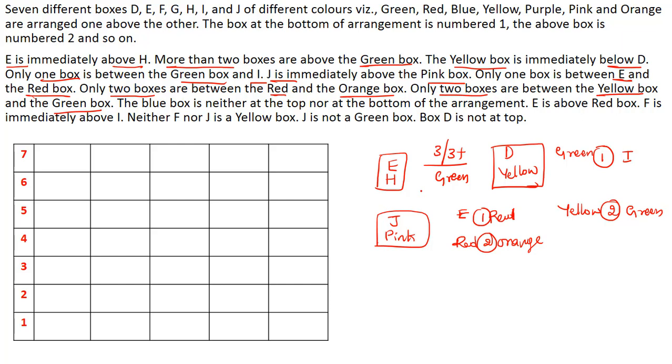So only two boxes are there between the yellow box and the green box. The next one is the blue box is neither at the top nor at the bottom of the arrangement. So the blue box cannot be at the top, and it cannot be at the bottom. So bottom is this and top is this. Therefore, blue cannot be placed at this particular place.